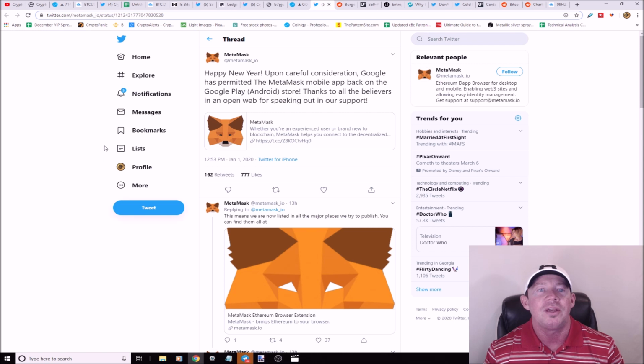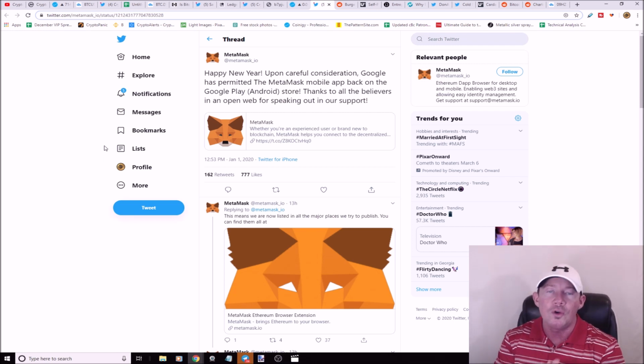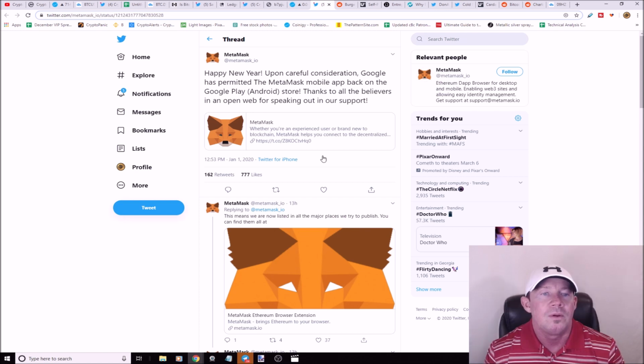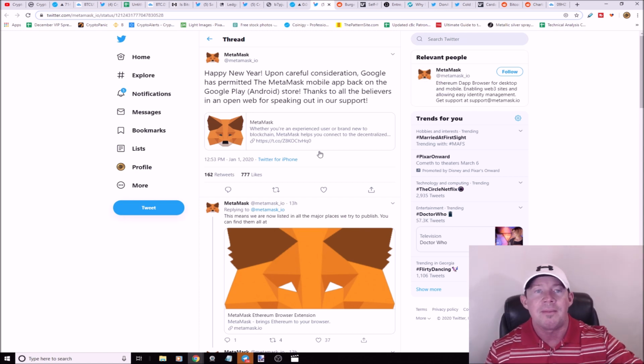MetaMask, Happy New Year. Upon careful consideration, Google has permitted the MetaMask mobile app back on Google Play, which is a huge victory for MetaMask and crypto in general. So Google, with your YouTube situation we just went through, at least you're fixing things.